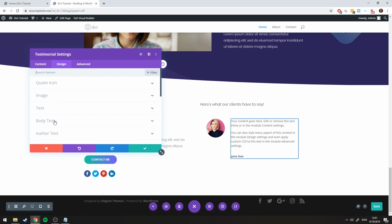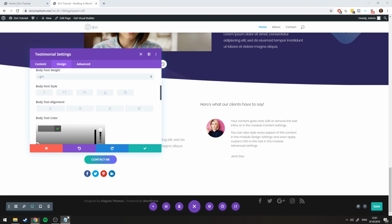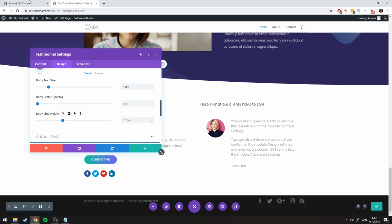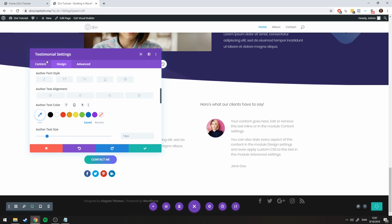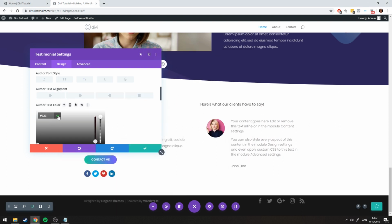Let's style the body text first. The font, as always, Poppins light. And then we will select our gray color here. Bump it up to 16 and 1.9 EM. Now this will just be 1.7 EM, it looks like. Yes. Then we need to change the text here, Jane Doe text. If we go here to content text, we can see the author. So that will be the author text here. Looks like the color is darker, so we will select this one up here. Paste it in, and there we go.